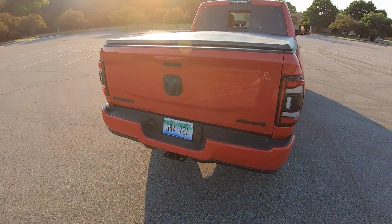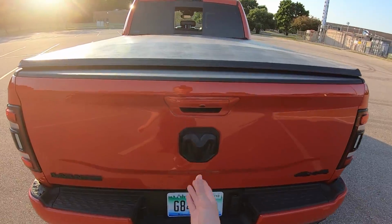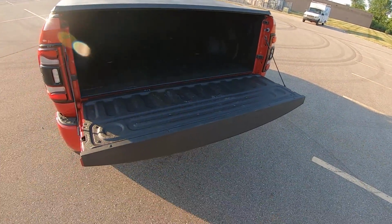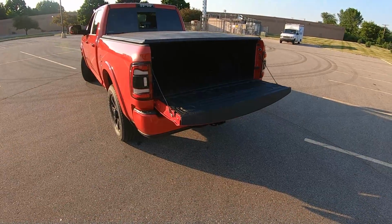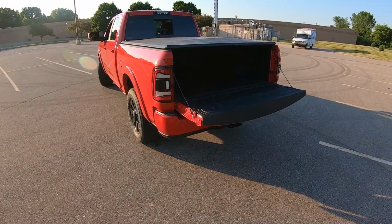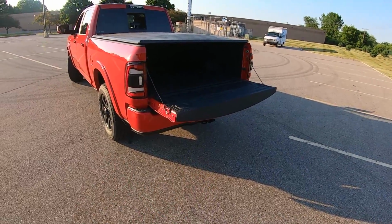This thing rides so good. The interior is so nice. Sure, you might have a little feature here and there that might be a little bit more important to you or a little bit more well executed on one of its rivals, but as an overall comprehensive package, this Ram takes the cake.